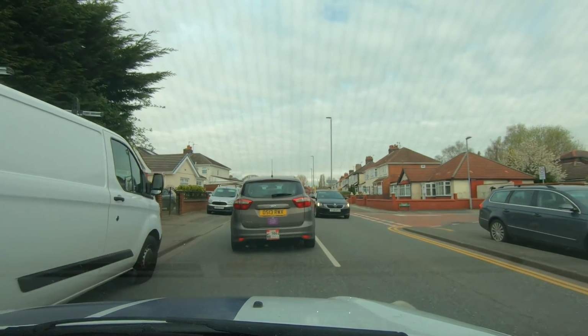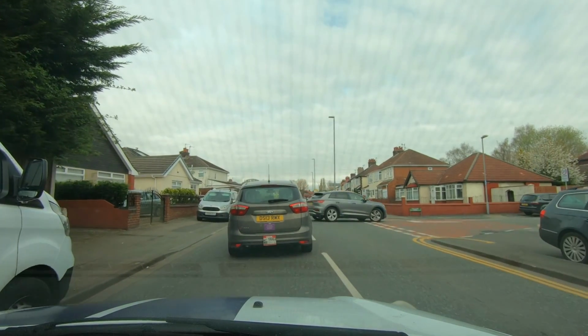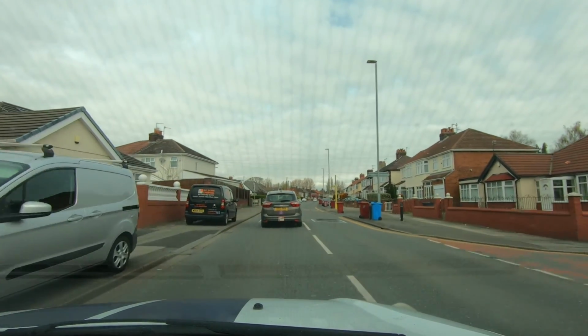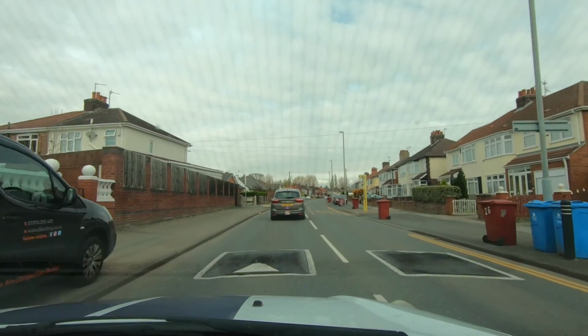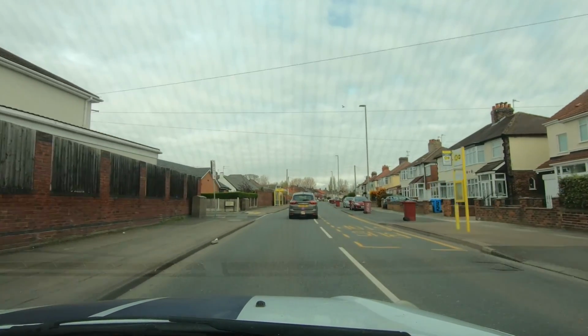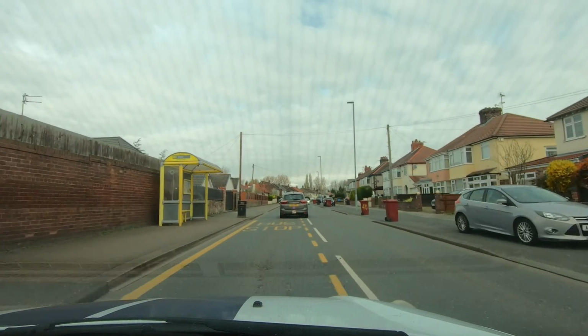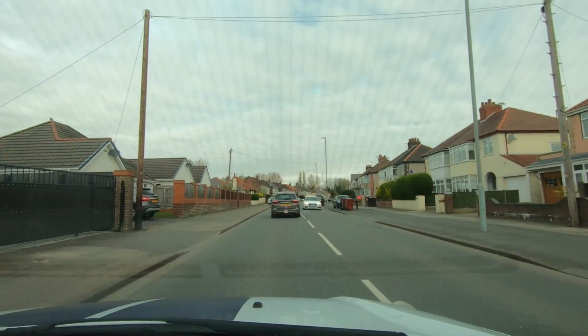Now Mackets Lane, of course, was once the home of George Harrison. George Harrison, obviously one of the Beatles. His family moved here, I think it was 1962, and they lived in number 174. I'll give you a shout out if I can see which one it is.